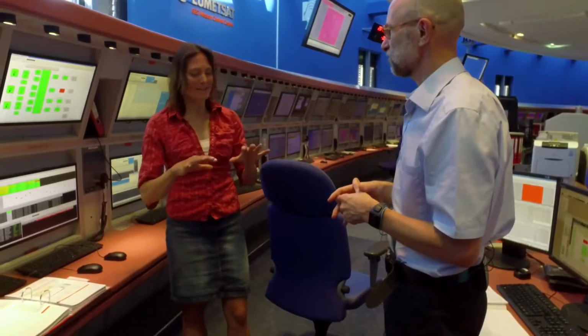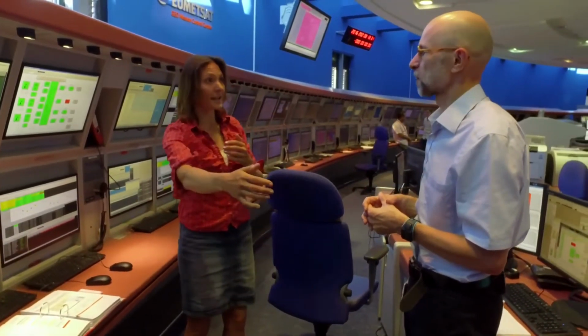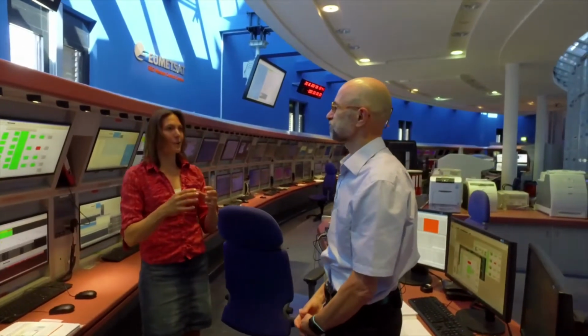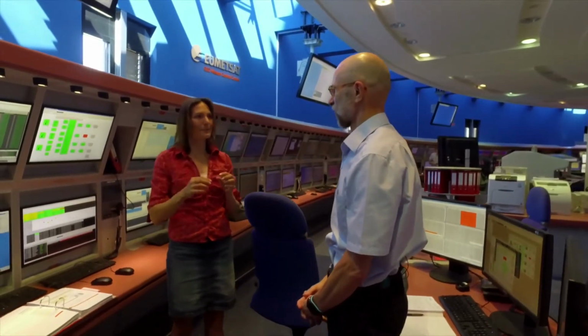So there's an amazing mixture in your job then, because you're both looking 10, 20, 30 years ahead to which satellites we're going to need, how do we manage the data and the systems now so they still work in 10 years' time and 20 years' time. And on the other hand, you've got these little things whizzing around the Earth now, and you've got to deal with them today. Exactly. It's planning versus firefighting. So my day is balanced between the two.